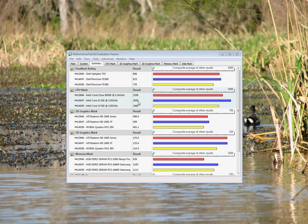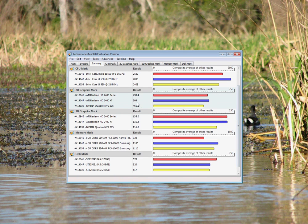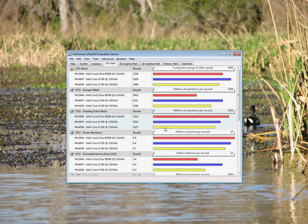Taking a look again, CPU mark for the new one. And this is a second test I just did, and for whatever reason, swapping out that card seemed to bump it up quite a bit, but this was the last run. 2839 versus 2539. The 2D graphics mark was higher. The 3D graphics mark was essentially the same. The memory mark was higher, even though I'm not sure why that's the case. We can take a look, and then the disk mark doesn't matter.